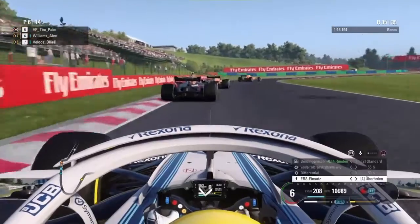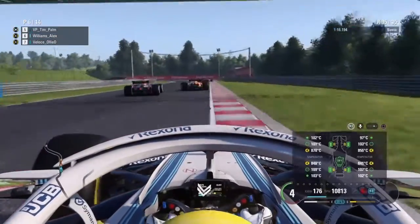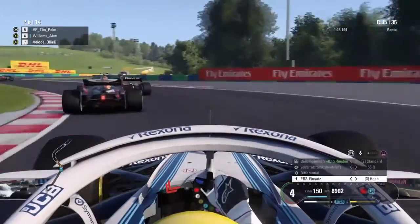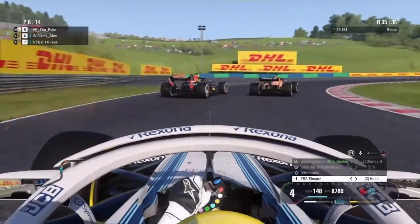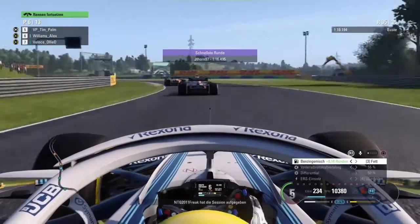And it's really close now. We defend the inside a bit. We don't really want any kind of dive bomb in this corner complex. And again, Ollie tries it on my inside, which is not really an overtaking spot. And he also said sorry for this at the end of the race.